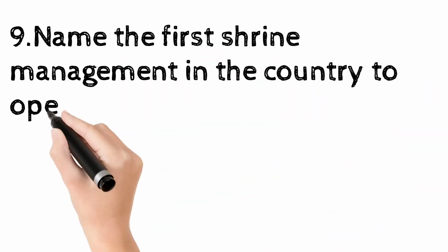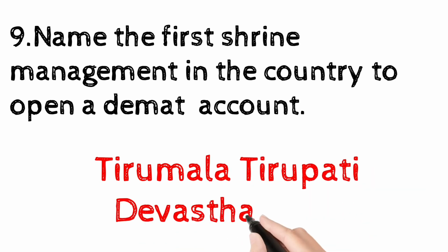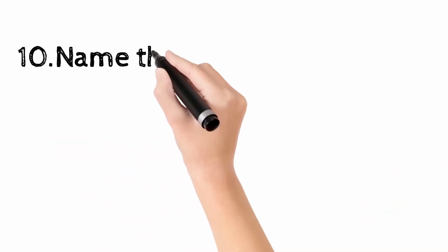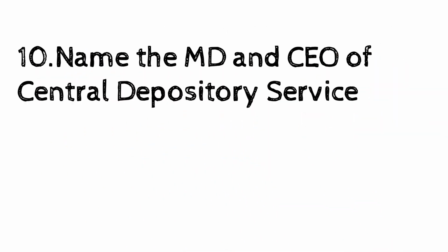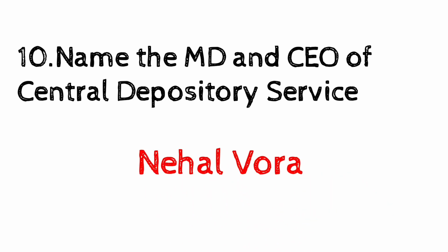Name the first shrine management in the country to open a DEMAT account. Tirumala Tirupati Devasthanams. Name the MD and CEO of Central Depository Services. Nehal Vora.